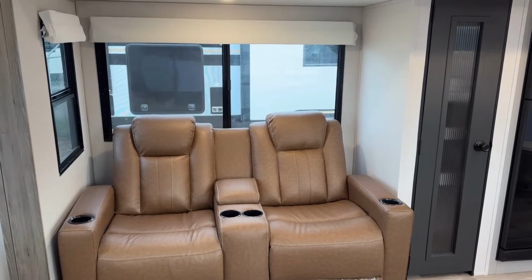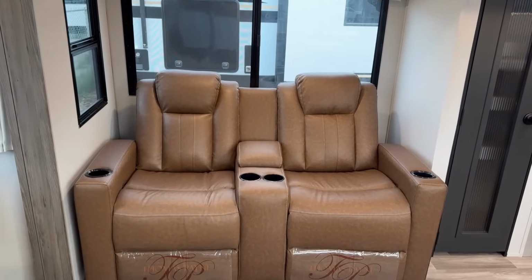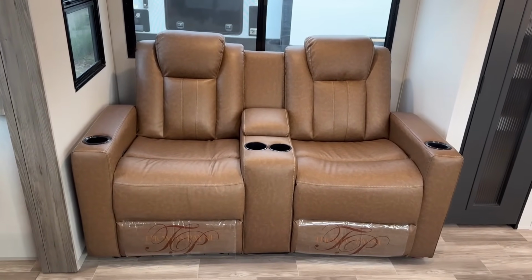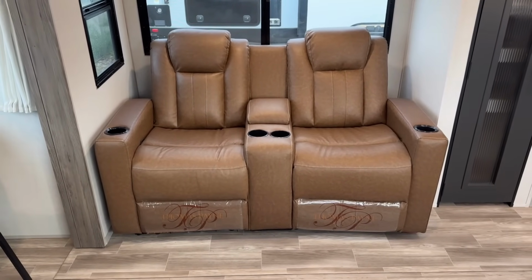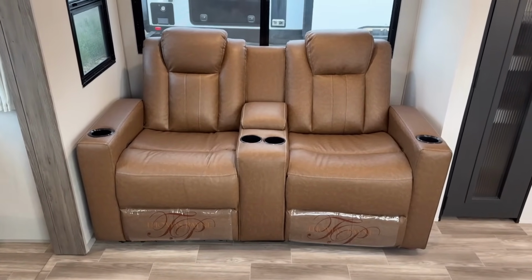I don't like that, but whatever. I mean, I can't change that. I can at least make you aware of it. The theater seat is nice and plush and comfy. They've upgraded their furniture a little bit from last year.